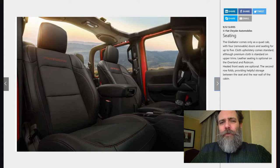Interior looks okay. It tries to capture that open Wrangler feel, but again, you've got four doors that don't look removable, at least from what I can see, and you'll probably get four friends in there, and that's totally fine. Again, not sure it captures the whole Wrangler spirit. If you really want a Wrangler, you want to be able to take the doors off, you want to be able to take the roof off, and especially in Minnesota, freeze your butt off as well while you do it.